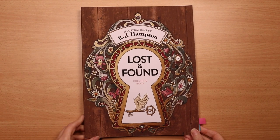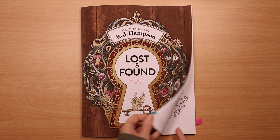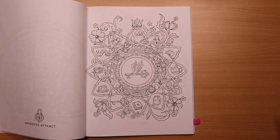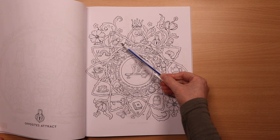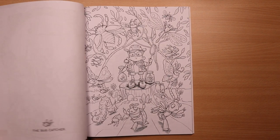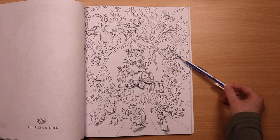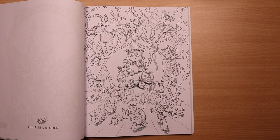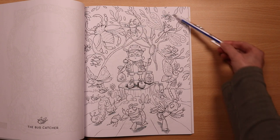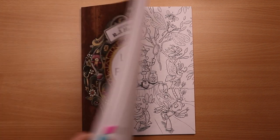RJ Hansen. Not sure if these count. What do you think? Lost and Found. RJ Hansen found this little fella here. I think that's probably a bee on Opposites Attract. Pretty cool. But this one, the bug catcher. Not sure if they're wasps or bees. What do you think? Maybe that one, not sure. Anyway, I'll leave that up to you.